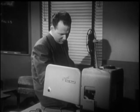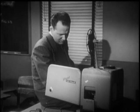And at any time, switch to magnetic and play your own recording.